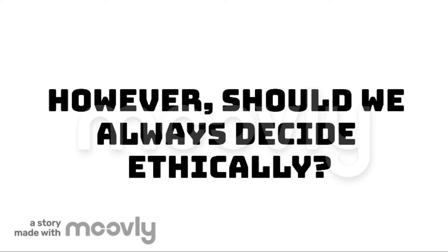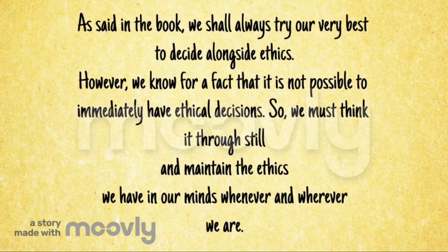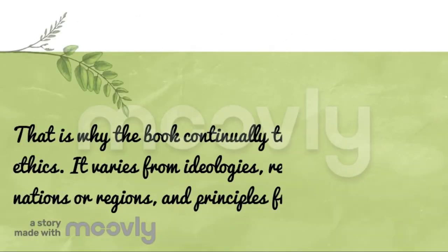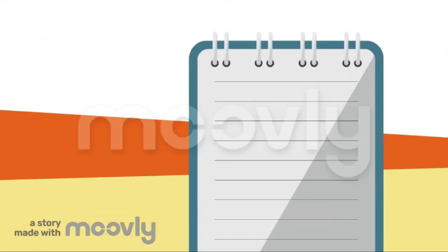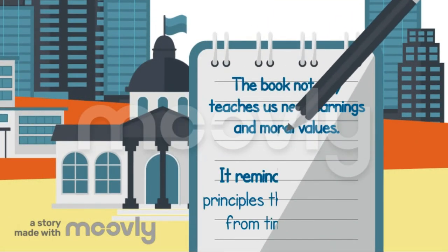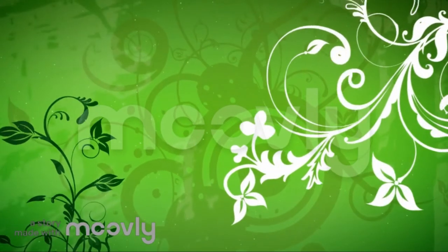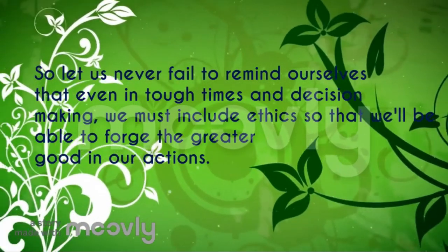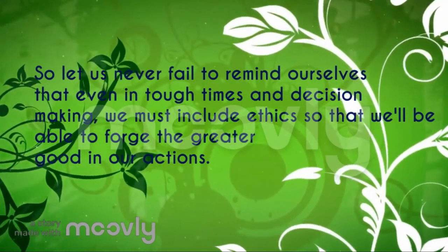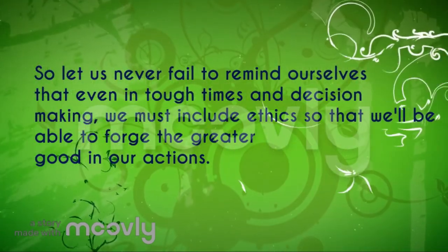But is it okay to always decide ethically? We must always try our best to decide in line with our moral and ethical beliefs. That is why in the book the emphasis is on the matter of ethics. It reminds us of the practices we forget from time to time. So as we read the book, let us never fail to remember that ethics live upon us. Our actions, courses, and the decisions we make describe and define the moral beliefs we have in our lives.